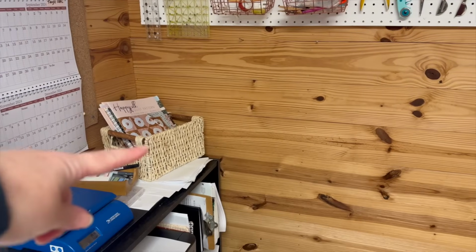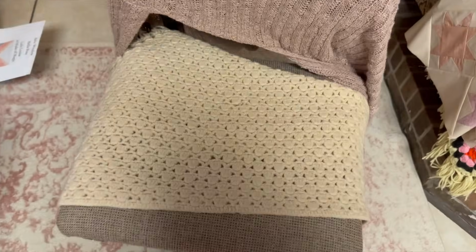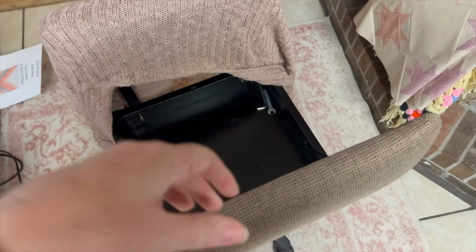This is where I keep all my patterns that are mine. And the chair, I don't really keep anything in the chair. But Arrow Sewing actually sent me this. They sent me this last year, I think.